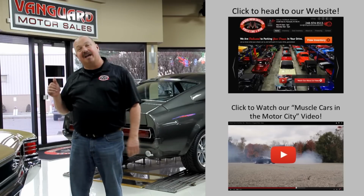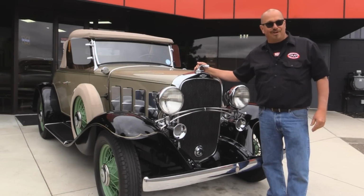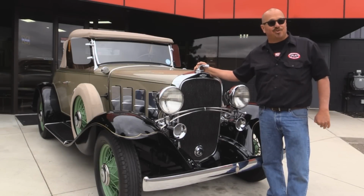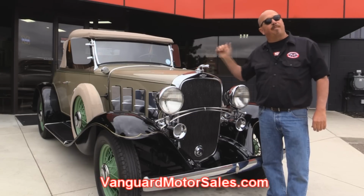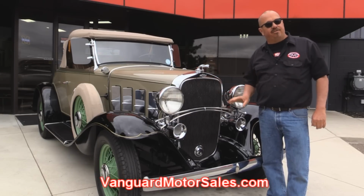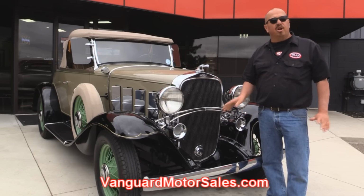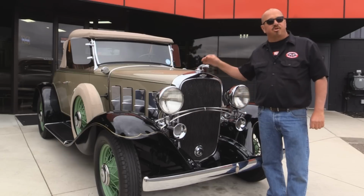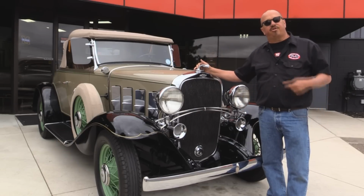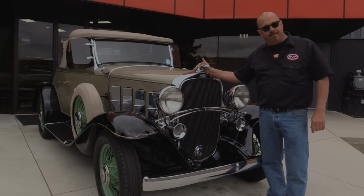Now let's go outside and check out what we've got for you today. We're out here with our 32 Chevy now. This baby is sweet. And if you want to see about 100 pictures of her, go to our website at vanguardmotorsales.com. We're going to put this baby up on the lift so you can check out the underside. We'll get under the hood so you can check out that. We're going to look at the interior. We're going to show you everything you need to see so you can make a really good decision on your 32 Chevy purchase. So come on up, let's fire this baby up.